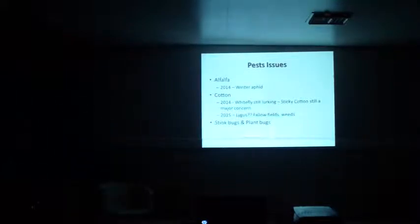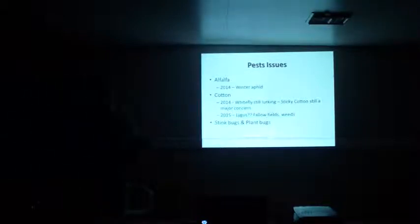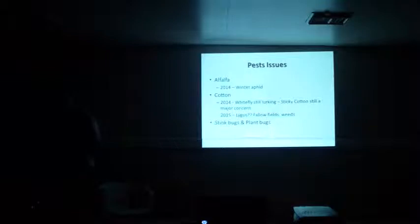Alfalfa has very few materials available to it. No neonicotinoids are registered. So it's primarily organophosphates and pyrethroids. And so we're using broad spectrum materials out there. We're using materials that we really don't want to use. But A, we have no choices, and B, the bugs are absolutely driving us out. So you do what you gotta do.